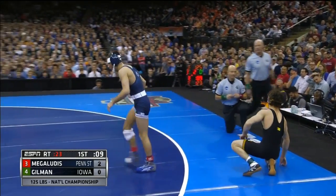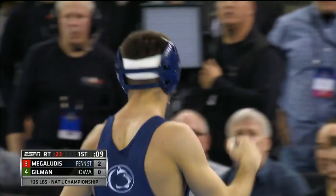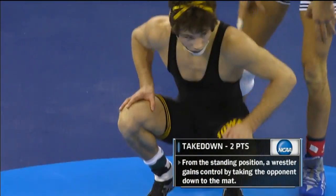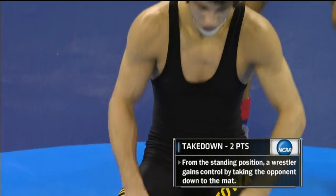The one thing Thomas Gilman does not want to do is roll around with Megaludis. When he gets in the scramble, he is the best. Wiry is what Megaludis looks to me. He definitely is. He's so flexible.